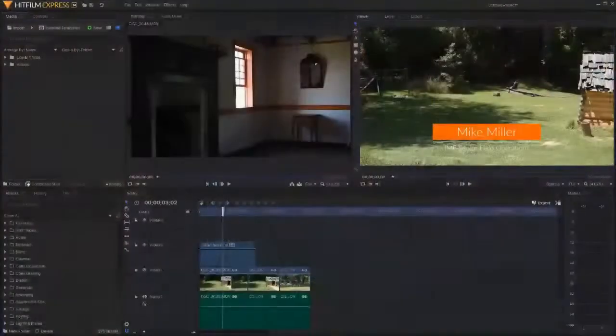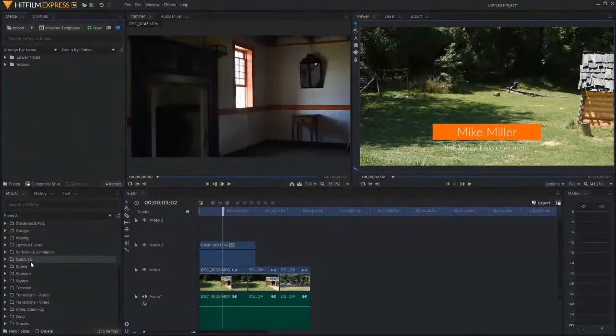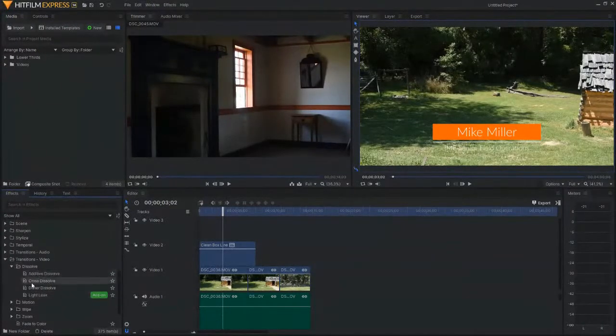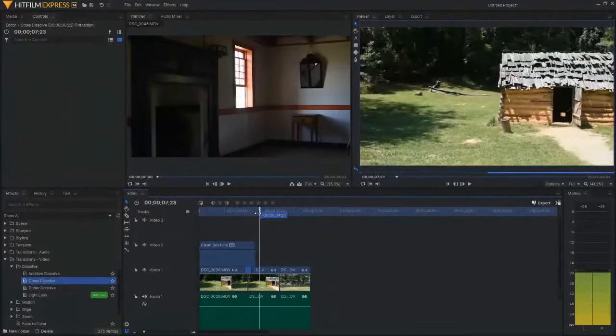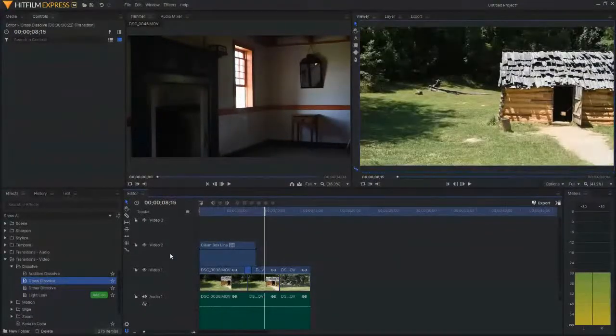Well, HitFilm can do different transitions too. You come into the effects tab and you have a transitions folder. Here it is. You have different dissolves and motion and wipe and whatnot, and you can just grab and drop it. HitFilm's editor is fully featured. You can completely cut in HitFilm.